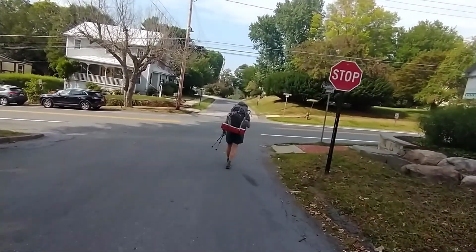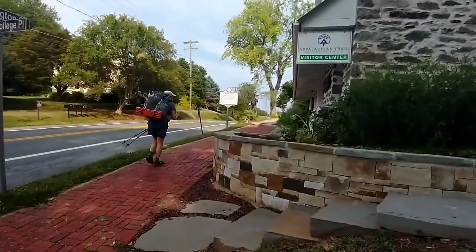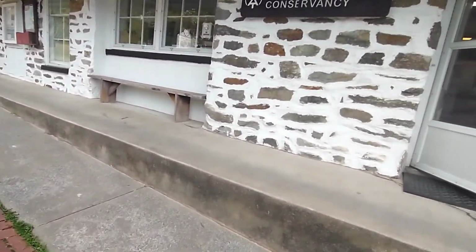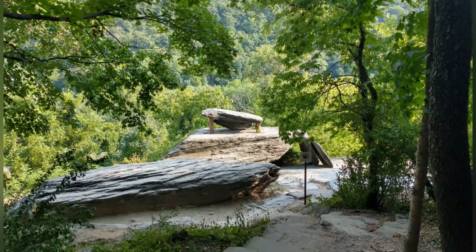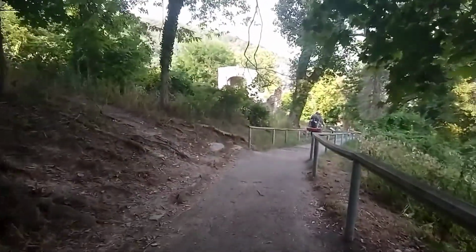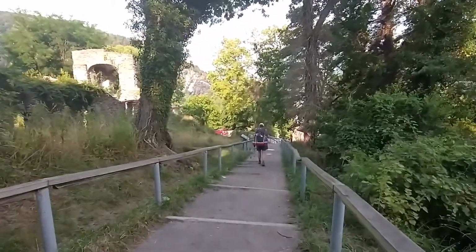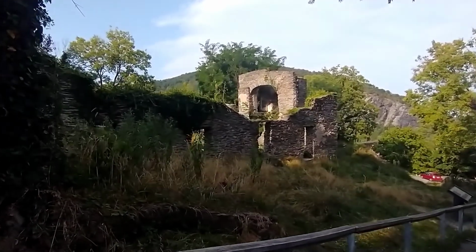Corner of Washington and Jackson Street. Whew. We just walked past Jefferson Rock up there. We're taking this nice path into town. This old building remains just really cool. Don't remember what it's supposed to be, but there's a sign up here, so. Goodness gracious. Very cool.